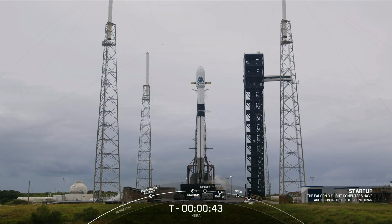Go for launch, as Falcon 9 transports the European Space Agency's Hera spacecraft into space.